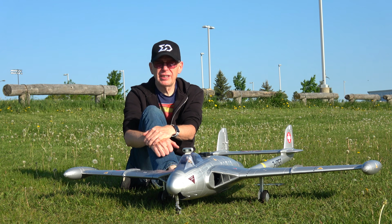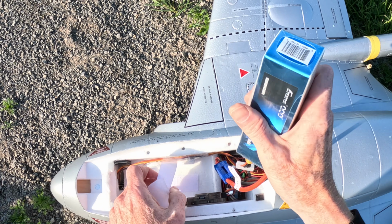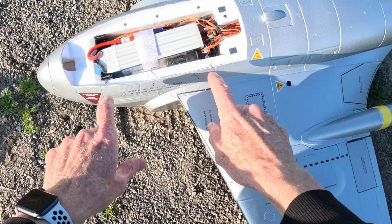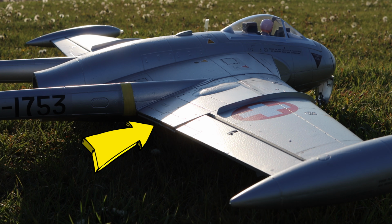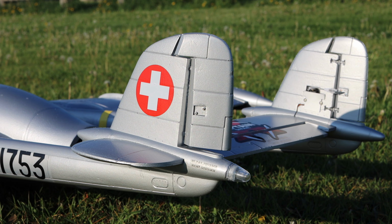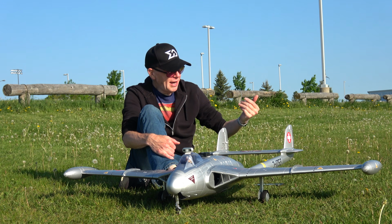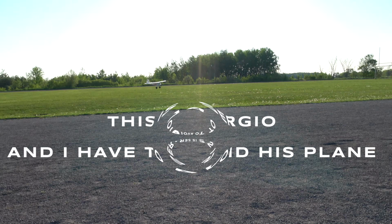It takes a massive sized battery. It takes a 5,000 milliamp hour LiPo battery 6 cell, which is huge, and it takes up the whole compartment, which you'll see in this video. It does have ailerons and it does have flaps. Of course, you have 2 rudders in the back, which means you can really have a lot of authority for turning, and you have a little elevator right in the back. Let's do the speed test now.